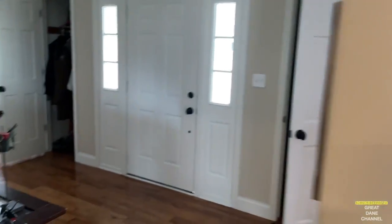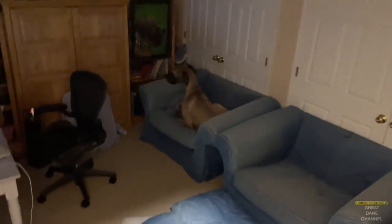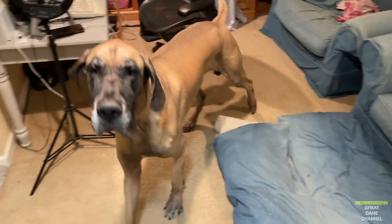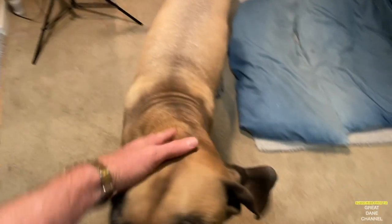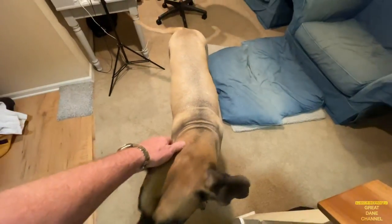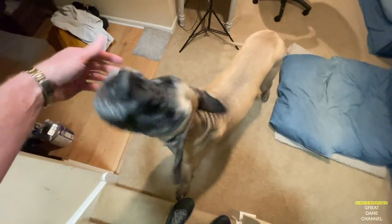I'm going to show you where Finn has been spending the night when he gets the chance. It seems like he's been enjoying his couch location. Oh, good boy. You can stay there. He likes to come down and sleep on the couch, which is just fine. That's okay. You can do that.